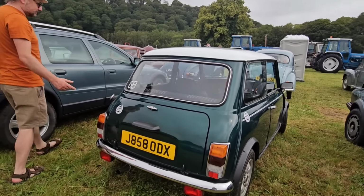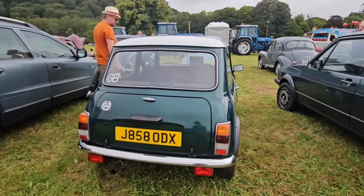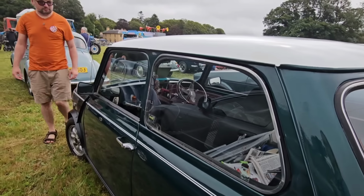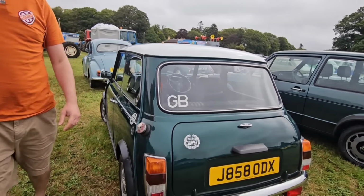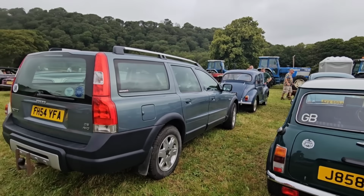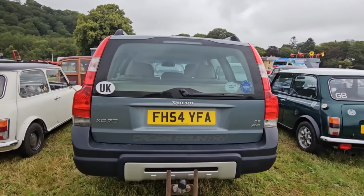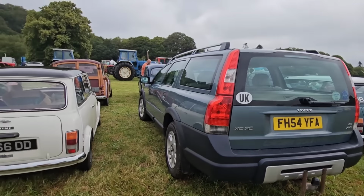So I think this is an RSP, Rover Special Projects Cooper, because it's got the signed bonnet stripes. Oh, maybe not. This might be a regular production one. It hasn't got the half leather seats, so maybe it's had a stripe upgrade. It has been restored, I think. Got a Volvo XC70 here. Why not? Cross country. High mileage club Volvo. And another little Mini. We've seen this one around a fair bit as well. A little automatic. It's got a high mileage club Mini sticker.